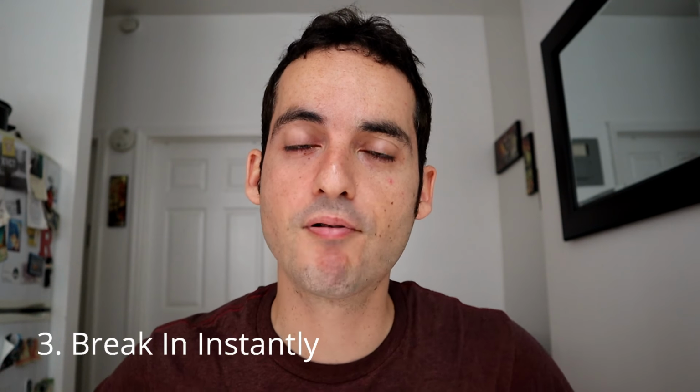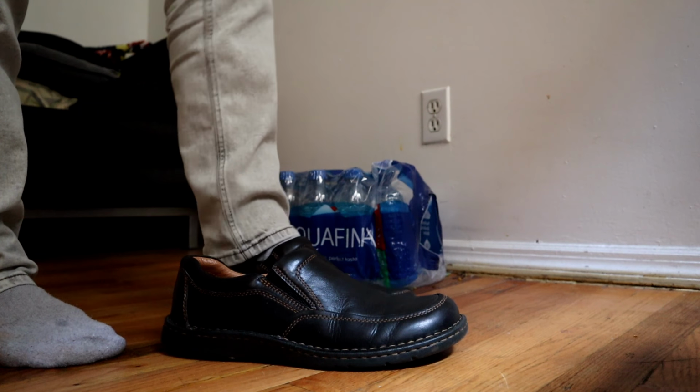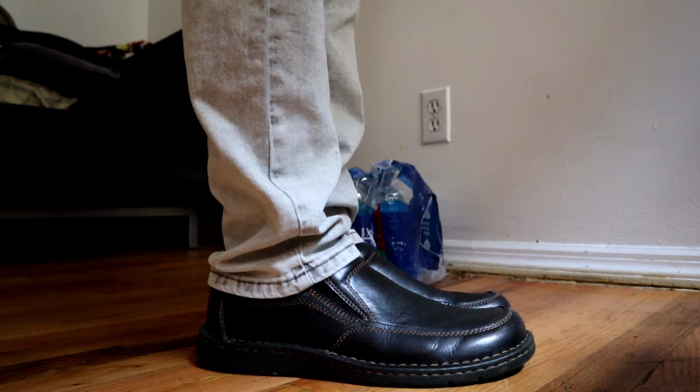Point number 3, they break in almost instantly. Your feet slip right into them. You don't even have to waste your time tying your shoes. Sometimes I get impatient, and that extra step when you're in a rush can be a little bit annoying.